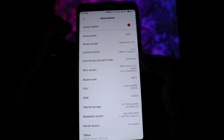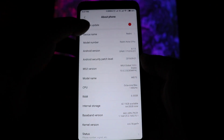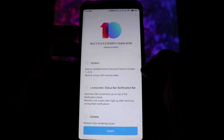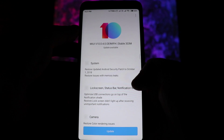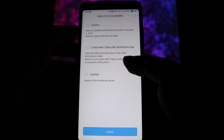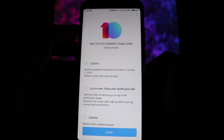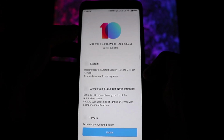Hey guys, Xiaomi just rolled out MIUI version 10.0.4.0 stable update for Redmi Note 5 Pro. The update size is 303 MB. The Android security patch has been updated to October 1st, 2018.